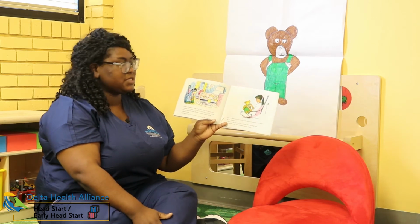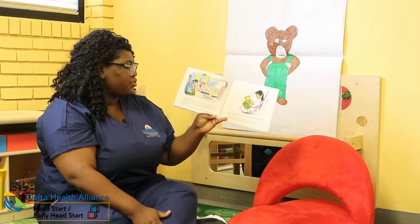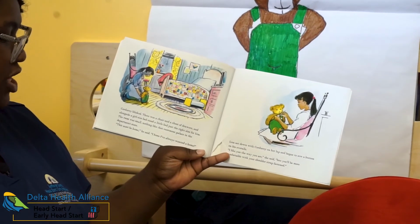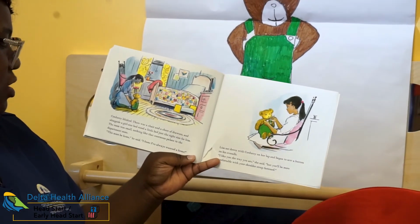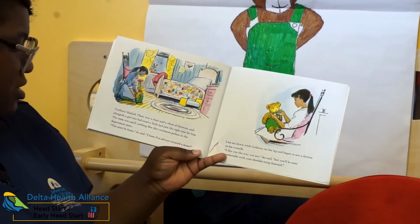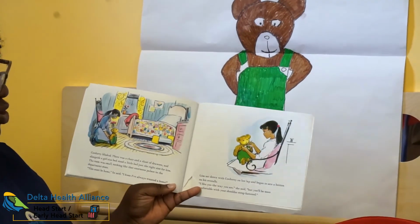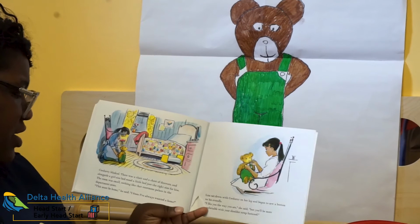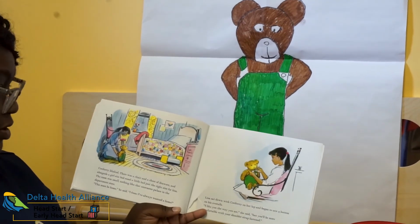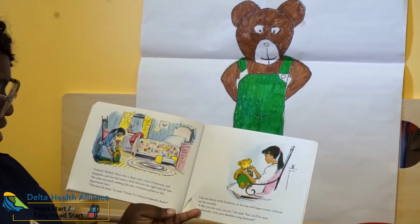Corduroy blinked. Let me see you blink your eyes. Good job. There was a chair, a chest of drawers, and alongside a girl-sized bed stood a little bed just the right size for him. The room was small, nothing like that big palace in the department store. "This must be home," he said.